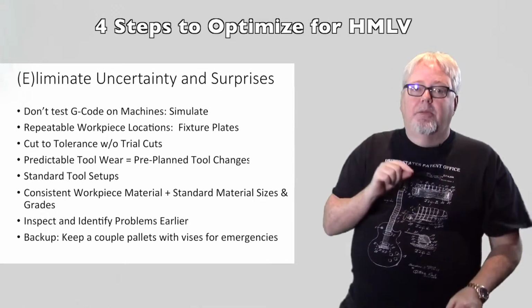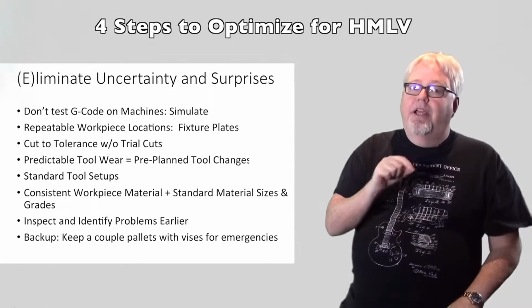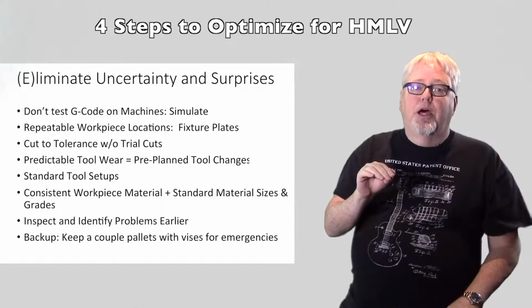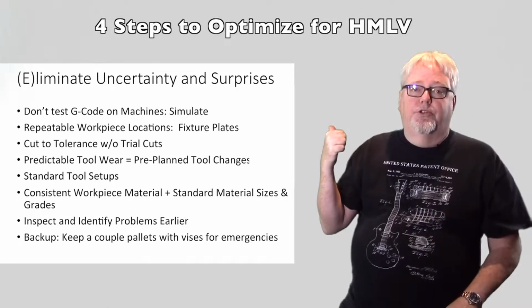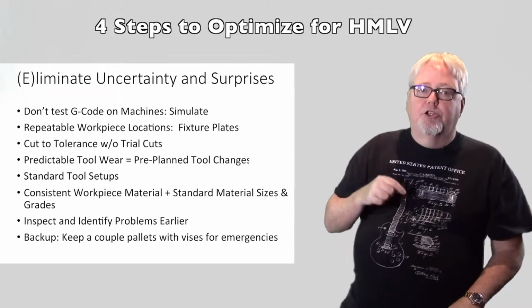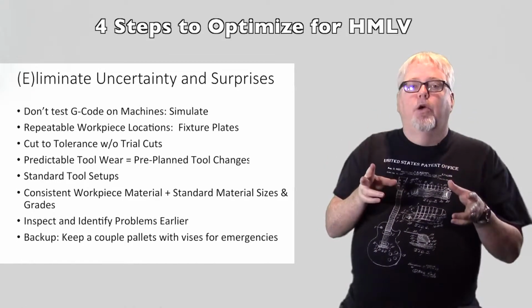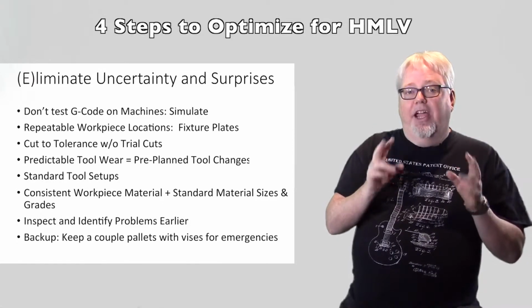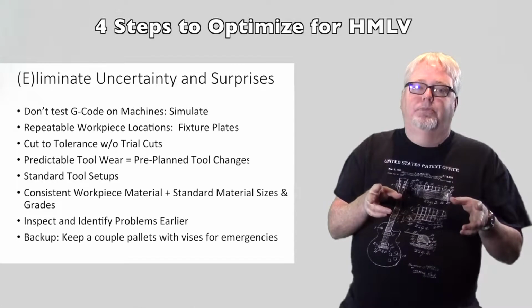Eliminating uncertainty and surprise will surely help that. If nothing else, stable processes are much easier to optimize. Here's a good list to start with for this one. Make sure your G-code runs right when you put it on the machine so you're not wasting valuable spindle time cutting air. That means using a simulator on every job.